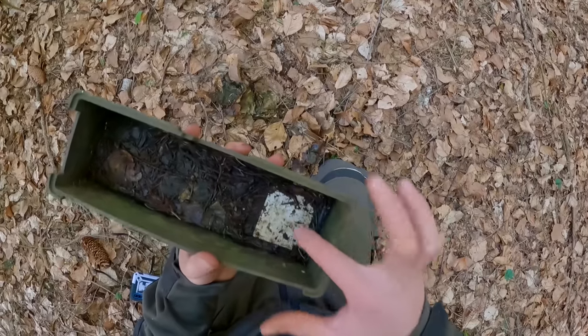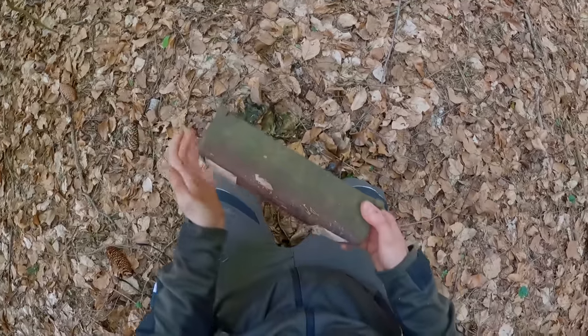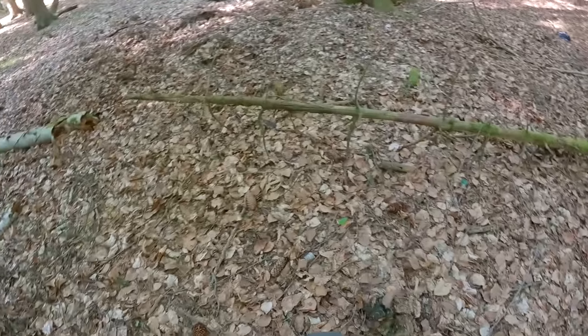Oh, look at that, even some electrical stuff on that sign there. Oh man, that is so cool! I haven't detected here before, so I'm very, very eager to get the detector back out. It's late, but whatever. Let's just do it!